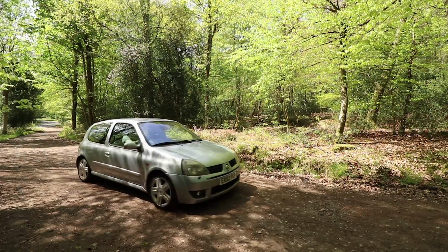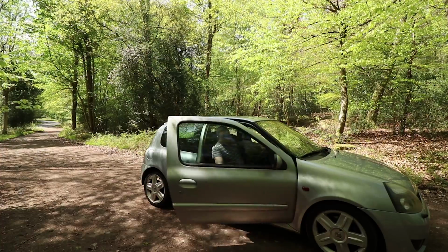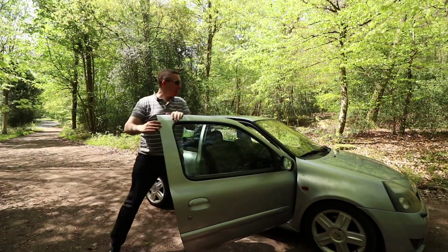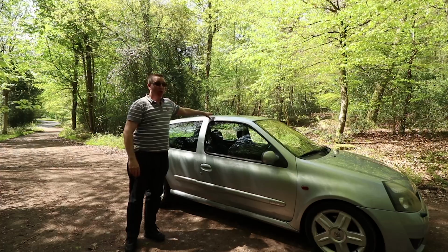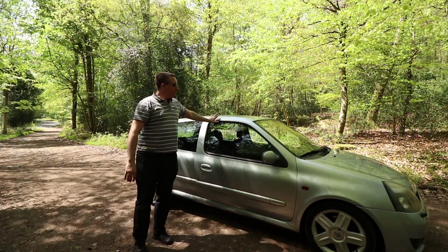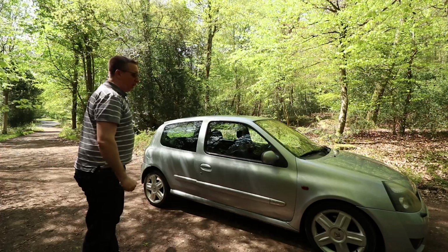If you're in the market for a small, cheap, hot hatch, then this might be the car for you. This is a 2002 plate Renault Clio Sport. It's about £1,500. It's a fantastic small car, which is a lot of fun.